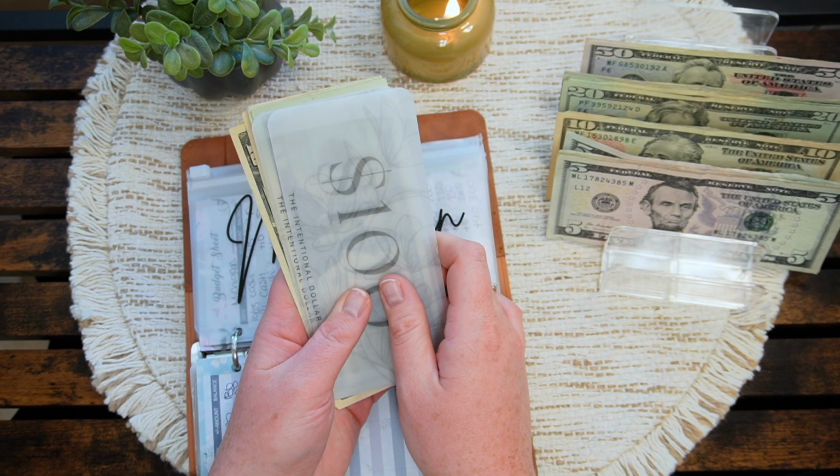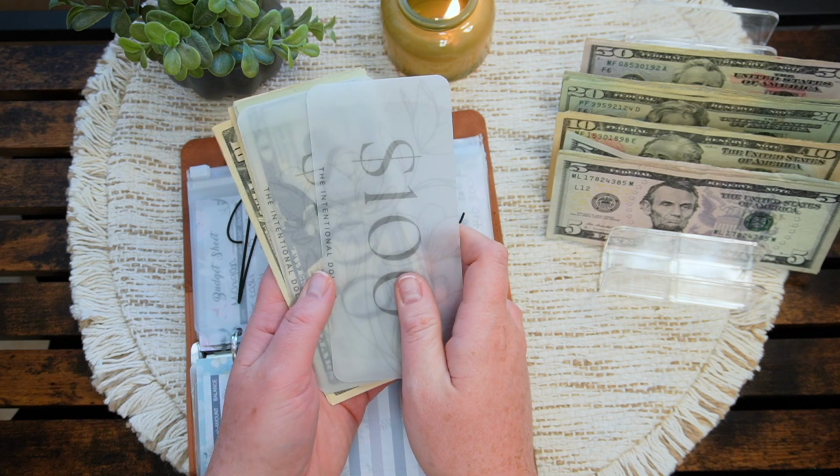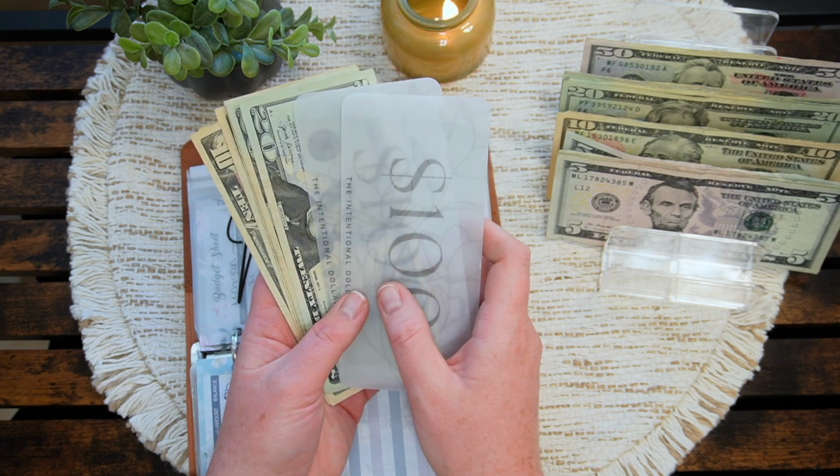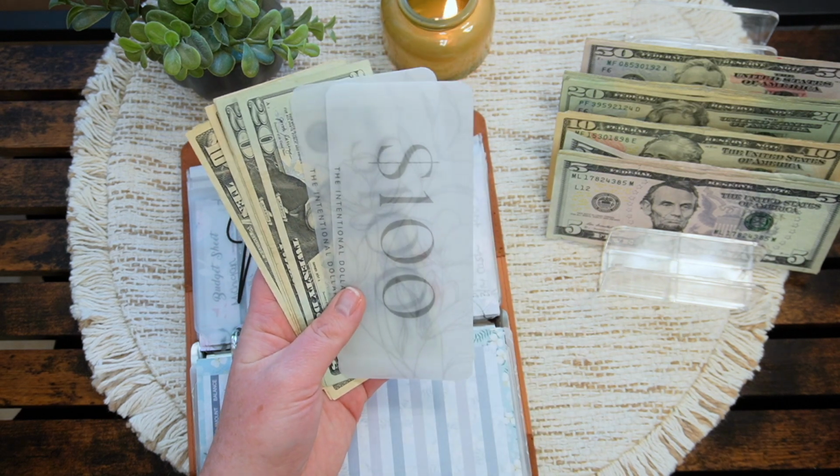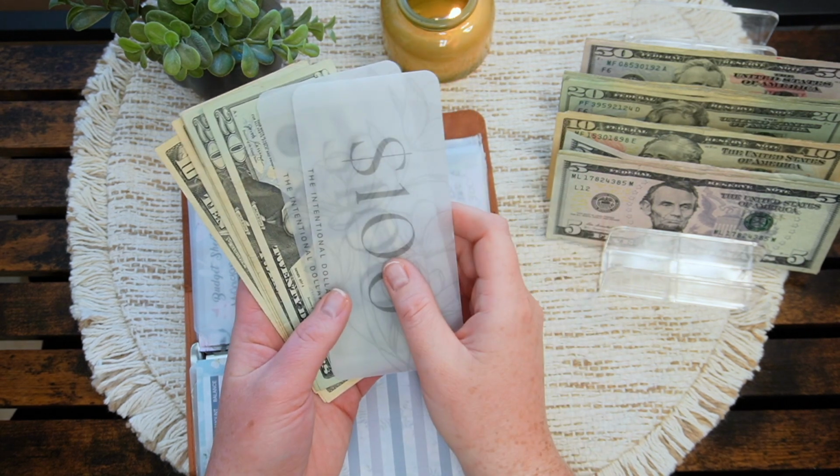We love to camp in Pagosa Springs, Colorado. If you guys have never been there, it is just the cutest little town with hot springs. It is the best. We love it. It's our favorite. And I am hoping we can plan a trip there soon.